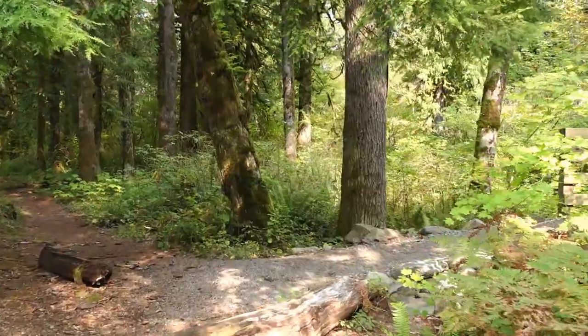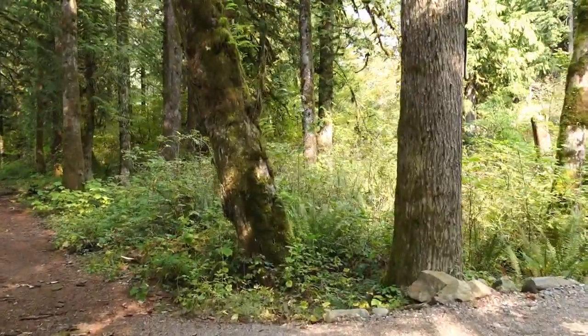Hello again. Well, I'm out at it again, walking along the Middle Fork of the Snoqualmie River, just east of North Bend, Washington. It's a great little area. I've been exploring it for the last few days, finding places to paint. So I'm out getting a little exercise, enjoying this sunlight.